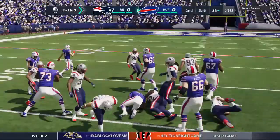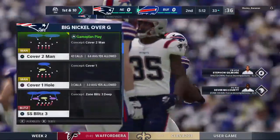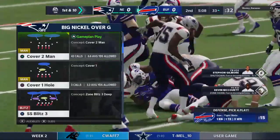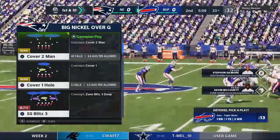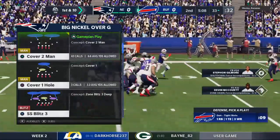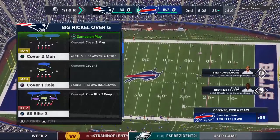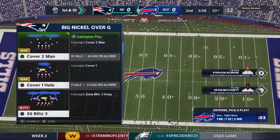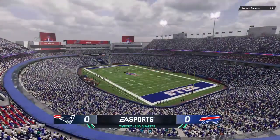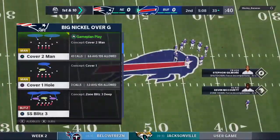Jones, and he's able to get it to the 33. Good enough for a first down. 3 yards on first, 4 on second, and now 5 on third down. Move the sticks. And at the 33-yard line, now the Patriots are going to use one of their timeouts. They'll have 2 remaining as we step aside here in this second quarter.